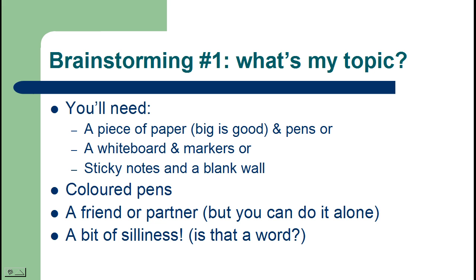So you'll need a big piece of paper is better. If you need to do it on an A4 sheet, do, but if you can find even a piece of wrapping paper or something that's bigger, or a nice A3 sheet, that's great. And pens, or a whiteboard and markers, or sticky notes and a blank wall. Colour is good. It somehow just helps to free out your brain and make you think more laterally.